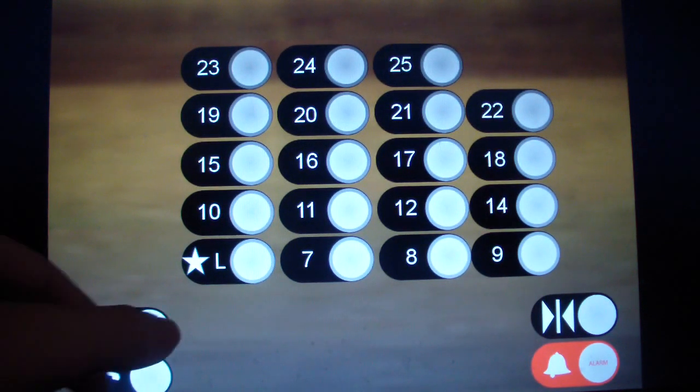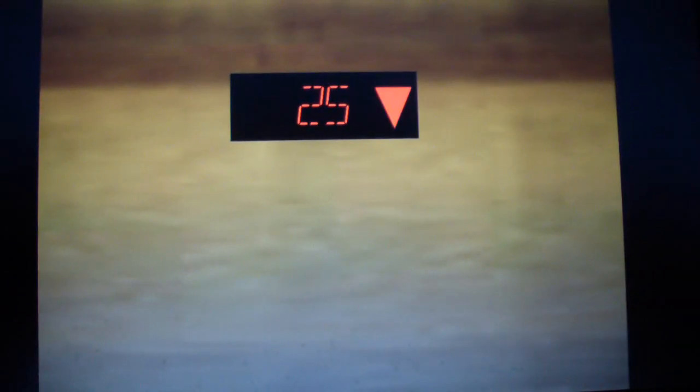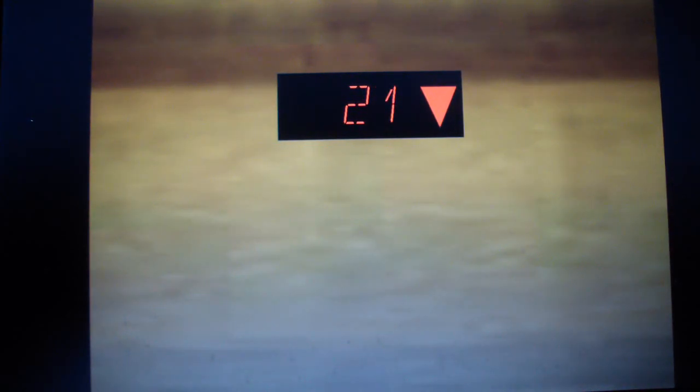Almost hit the alarm. Here we go. Here at 25, let's go back down to the lobby. Interesting fixtures, I have to admit. Semi-express zone. It's a music singing. Whatever. Here are the lobby, and that's it.